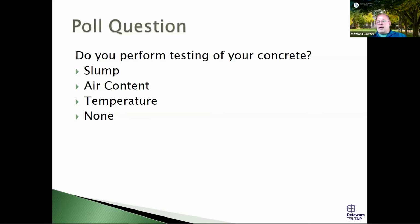So let me ask, if you could put in, because I don't have the poll question in this session, otherwise I'd put this up and we could do it automatically: which of these do you perform? Whether you do it, or you have a consultant that comes in and does it, or you require it of your contractor to do with your oversight? Do you use slump? Do you use air content, temperature? Do you do none of these, or does it vary quite a bit? So if you can put that in the chat pod, and we'll come back and look at that a little bit.